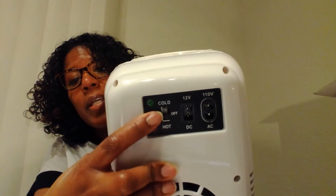On the back, there is a section for cold and hot. And it probably doesn't get that hot. But your 12 volt and your 110 volt, each of them has a different connection. This is the 12 volt that goes into the car. This is 110 volt that goes into your power outlet in the wall.